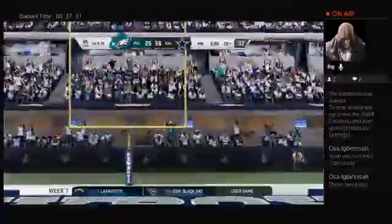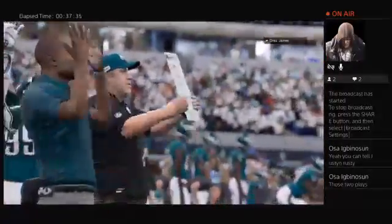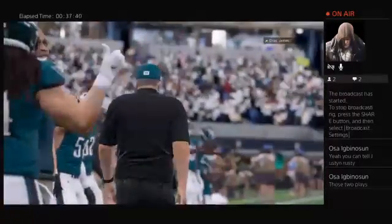And the kick here is good, so add 3 to the total. Coming up well short, and that is how this one comes to an end.